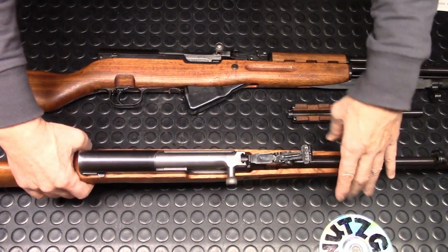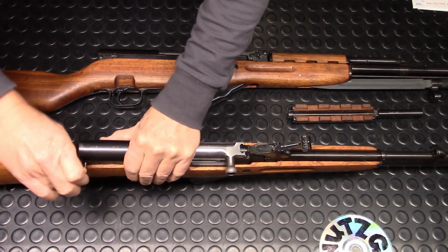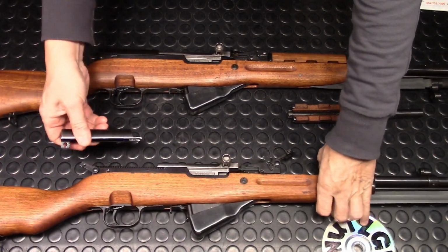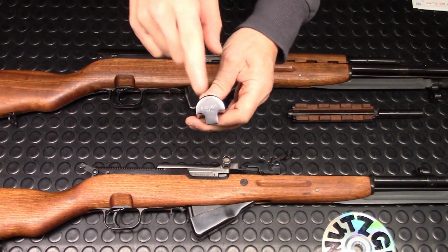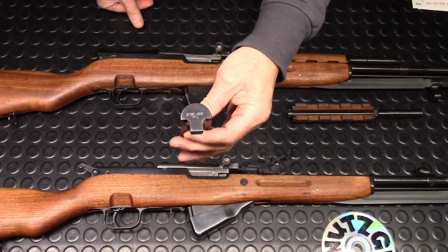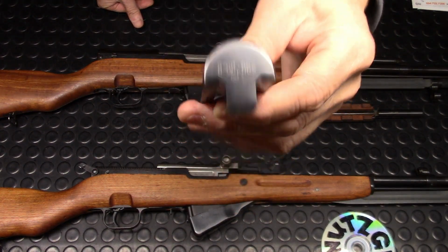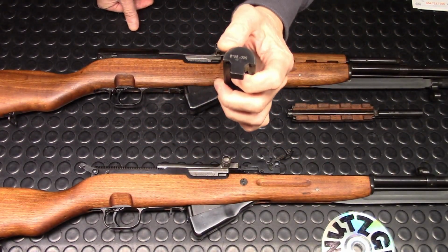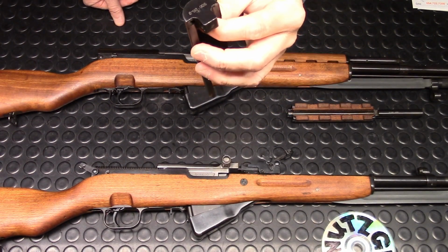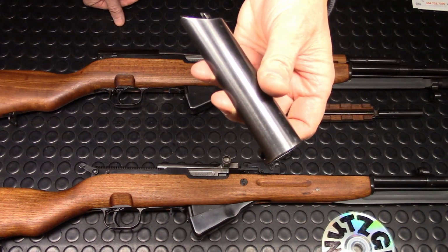Let's remove the top cover. Now, in the later Yugo, the top cover has the serial number on the back, but both of these top covers have no serial number other than the part number. And this is, of course, an etched part number. And you can see it's 0.000.005. So I'm not sure, are these replacement top covers?